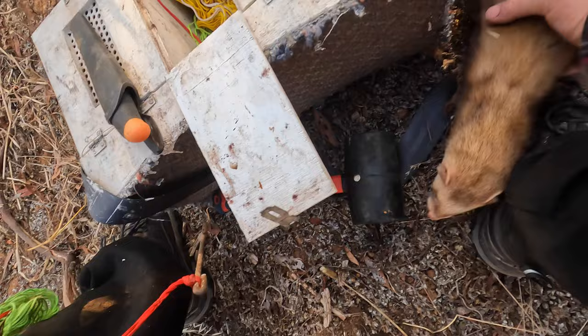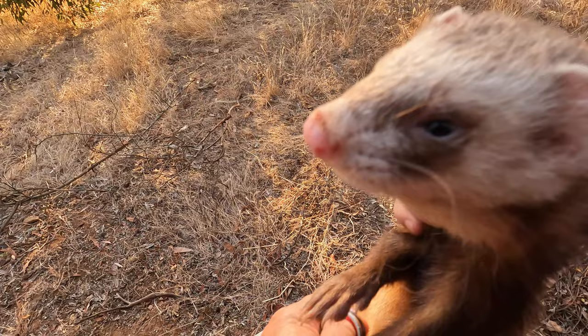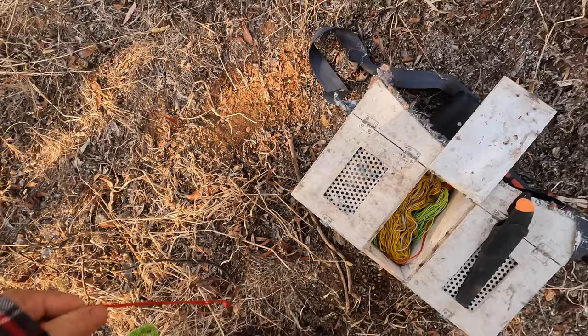Hey Chewy. Yeah, blood on his nose, see that? Licking his lips. He's killed that one. Chewy doing what Chewy does.